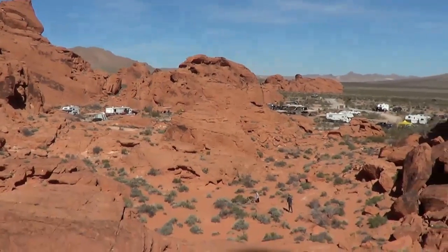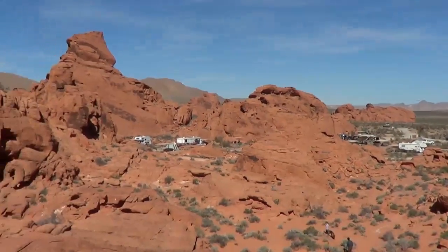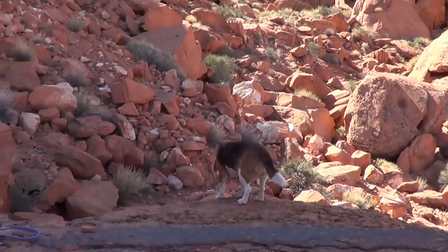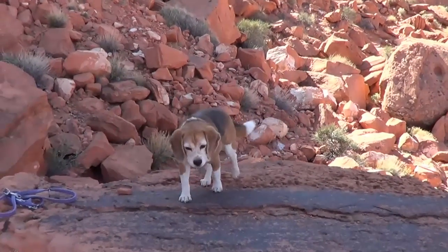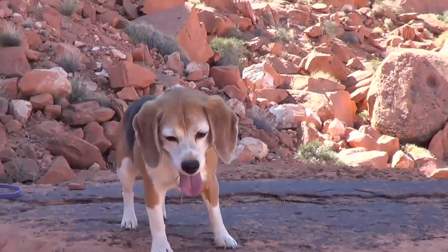There's some guys down there. There's the main part of the campsite. Best part of the place is dogs are allowed to pretty well go anywhere. Unlike national parks, as long as you have them on a 6-foot leash, they're allowed. Right, Angie? I'm not on my leash. I don't see you getting off this rock anytime soon, do you?